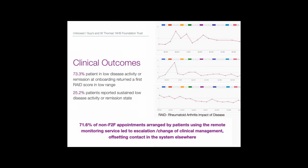Okay, so this is a really interesting part as a clinician, because what I want to know is, are our patients doing well outside of hospital? And what we can say with some examples here is those patients who present to the service in low disease or remission state of disease activity, who then are onboarded onto the remote monitoring service, a great deal of them then stay within that low disease activity or remission range.